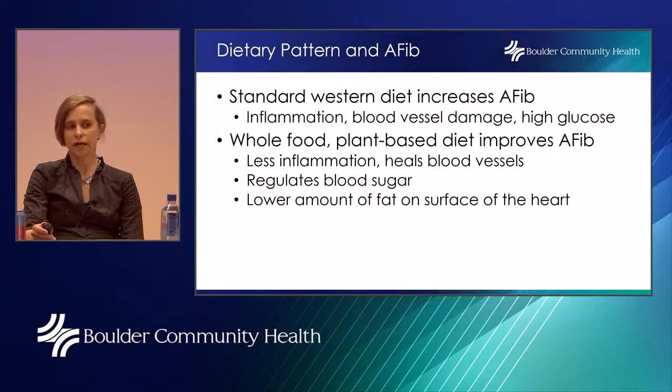So first I'll go over dietary pattern in atrial fibrillation. On one end of the spectrum, what we refer to as the standard Western diet is probably the diet most likely to cause atrial fibrillation. What I mean by that is a diet that is unfortunately very low in whole foods like fruits, vegetables, whole grains, and beans and legumes, and rather much higher in processed foods like processed meats or canned foods, or what we would call junk food. And that diet can do that, again, by causing inflammation, by damaging the blood vessels.